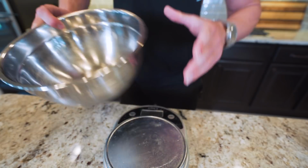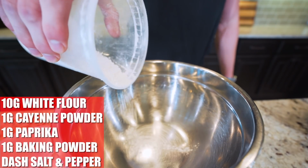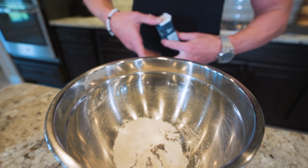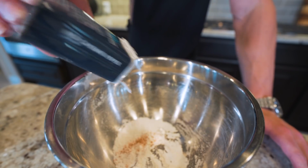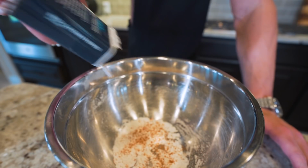And when it comes to the breading, this is simple. Large mixing bowl on your food scale. We start with 10 grams of plain white flour. And then if you know anything about this taco sandwich that Taco Bell just dropped, it comes in 2 versions. There's a basic and a spicy. We're making the spicy version because honestly, I think spicy food is better. So to this, we're gonna add 1 gram of cayenne powder. If you don't like your stuff too spicy, you can skip this right here. It'll work fine with just the white flour.